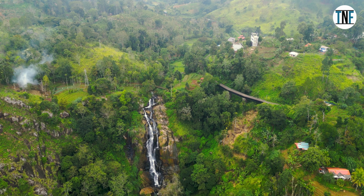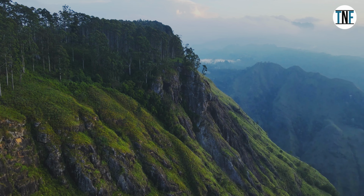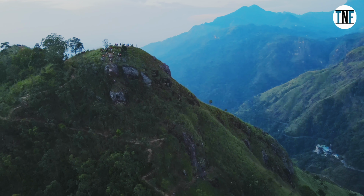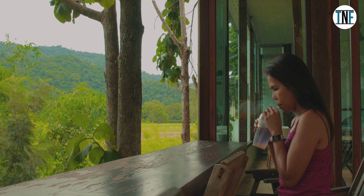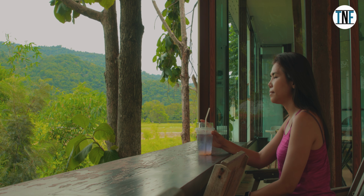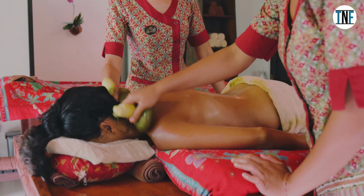Day 11. The 11th day was all about relaxation. In the morning, we hiked up Little Adam's Peak, a short and easy trail of about 45 minutes that rewards you with panoramic valley views. The afternoon was free to relax in Ella's hillside cafes, or you can enjoy a spa session with Ayurvedic treatments.